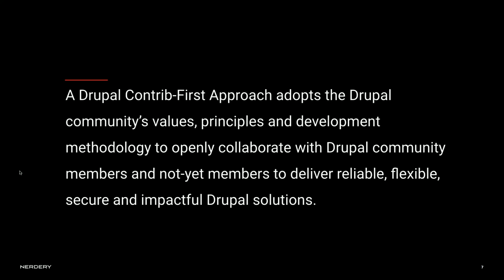It's essentially adopting Drupal's community values and principles and development methodologies into your portfolio practice, into your projects. And it also includes collaborating with members of the community and people that are not yet members of the community. Those are typically our clients and the people that we engage with outside of the community, hoping to bring them into the community and sharing the approach and the values and principles with them. And so that's it in a nutshell.